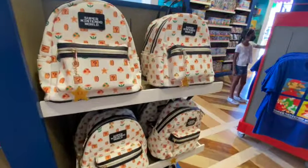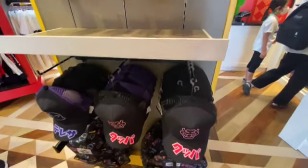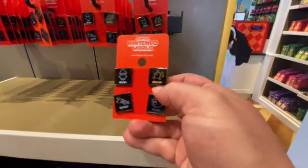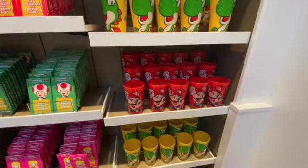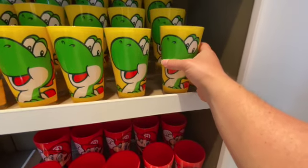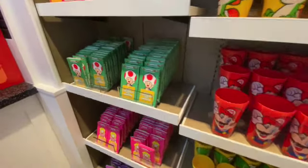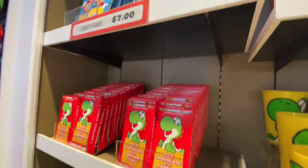Look here, get yourself a nice looking bag over here. Got some hats. And it looks like we've got more pins over here. So $19 if you want to put on something like this. Want to purchase some cups? Looks like they've got nice looking cups too. $10. Man, that's really not that bad at all. All the characters from it. This is milk chocolate, that's pretty cool. Those candy bars here are $7.